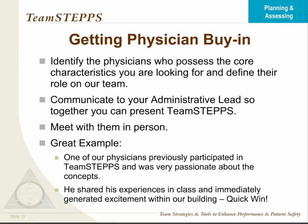And we had a quick win, which is very important when you're trying to roll TeamSTEPPS out. One of the physicians that we identified, and Michelle and I didn't know this, had previously participated in TeamSTEPPS at another organization. They started telling us stories of success when they implemented it at their other organization. And so we had them present to our core team, which was a very passionate and emotional experience, which, as we all know, can gain the interest of everybody on our core team. It was like an immediate impact, and people bought in right away, which was a very quick win for us and very powerful. And we still have this provider come to each group as we continue to roll TeamSTEPPS out and tell those stories to get the early buy-in from staff.